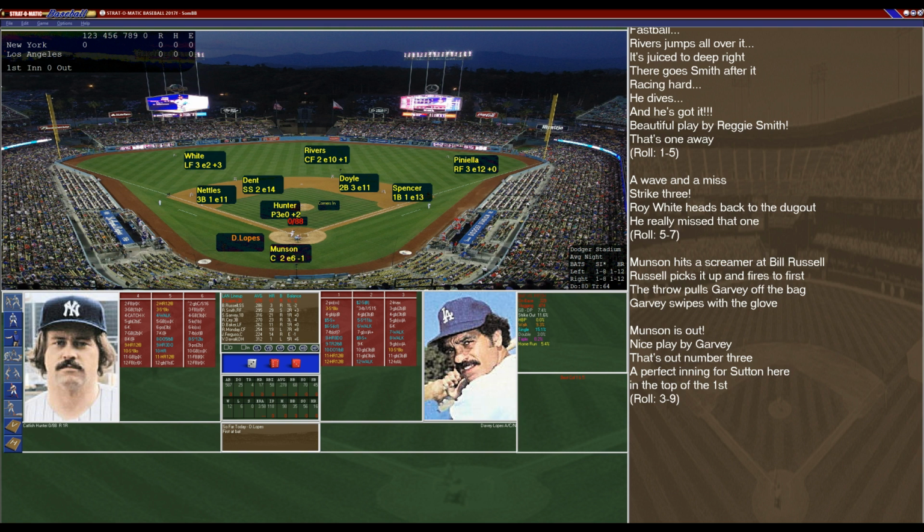The infield is going to be Nettles, Dent, Doyle, and Spencer. Nettles and Spencer on the corners, excellent range. Dent above average, and Doyle average at second. Munson behind the plate, above average, with an above-average arm. So corners are playing in, for Davey Lopes will lead it off.